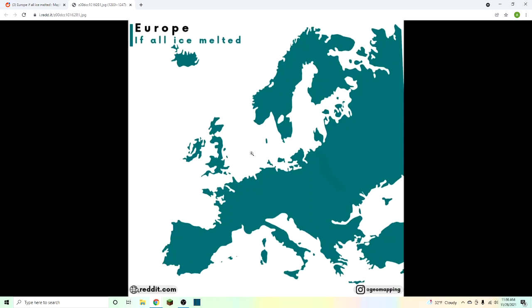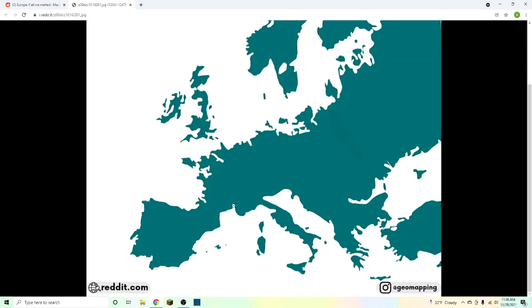Look at that. That's Europe if all of the ice melted and it flooded and everything. Look at the British Isles. They're basically just an archipelago at this point. Iberia, look at this. There's like a weird little thing into Spain. Venice would be underwater. Look at Italy. It's been kind of wrecked here. This would barely be connected to France right here. And speaking of France, Brittany's almost an island. Look at this. This is crazy.